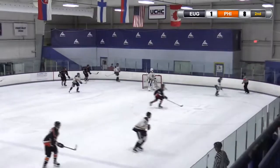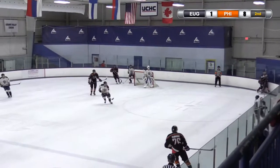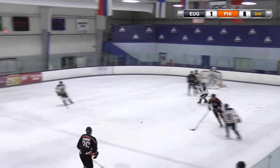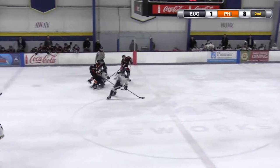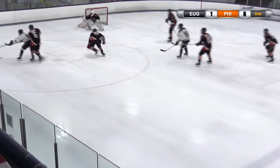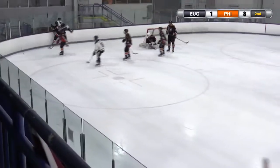Short will wrap it over here to the near side. Dakota Hen is the first one there. He gets it up to Code and absorbs a hit. We've got a penalty coming up, and it's going to be against Philadelphia as Hen is down back behind the play. Meanwhile, play continues. Code brings it up. He's held onto by Brown.